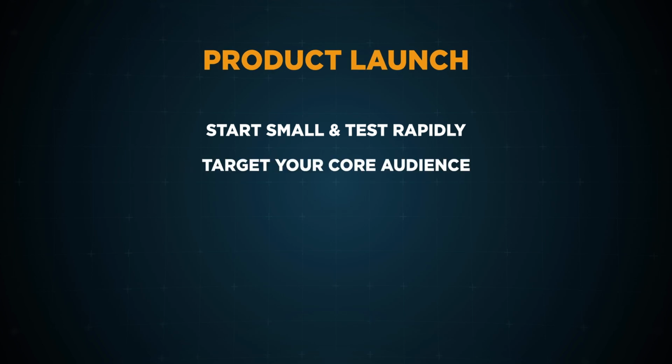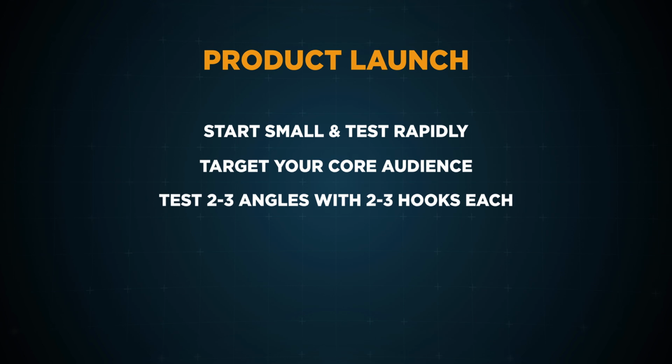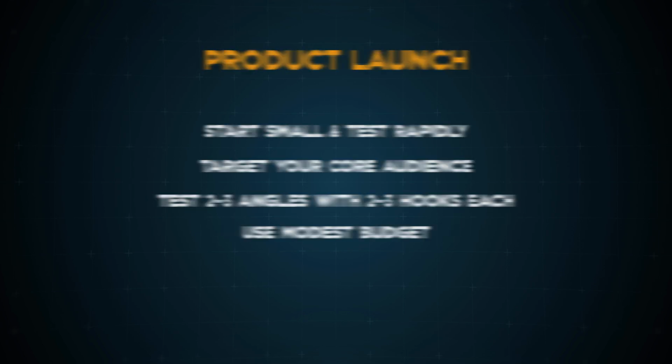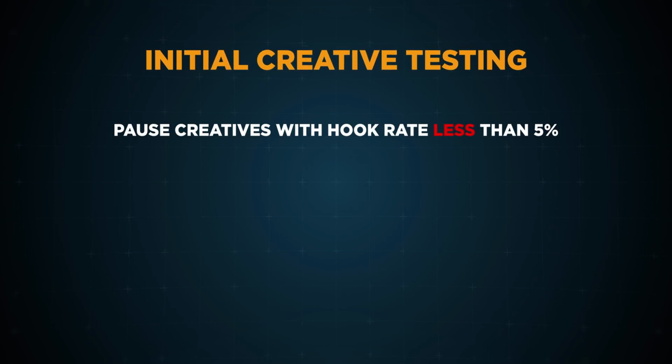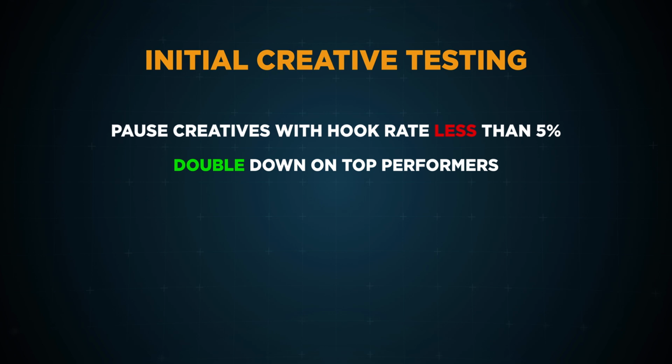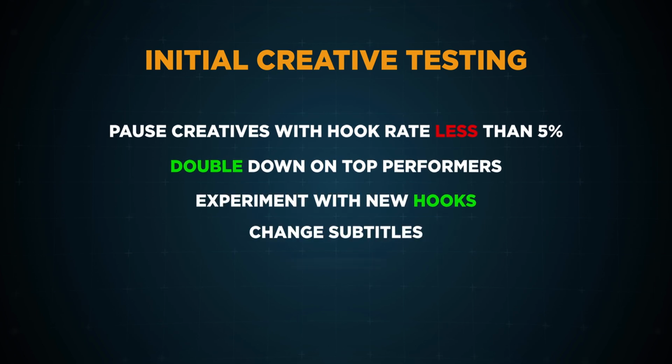Target your core audience and test 2 to 3 different angles with 2 to 3 hooks each with modest budgets. After 7 days, check your hook rates. Anything with less than 5% hook rate, just pause it. Then double down on top performers. Experiment with new openings, add subtitles, switch up CTAs, or tweak visuals until you find what works best.